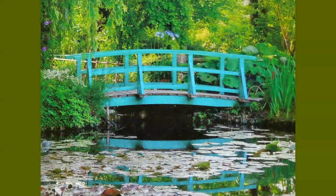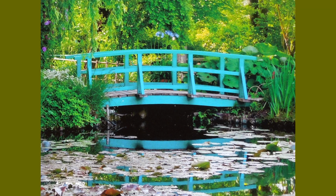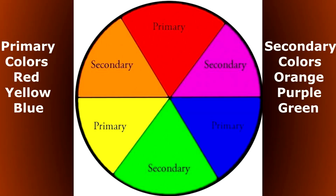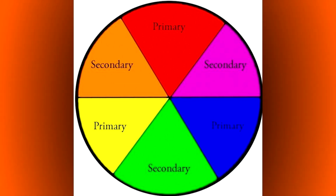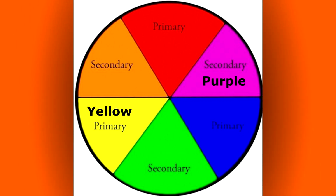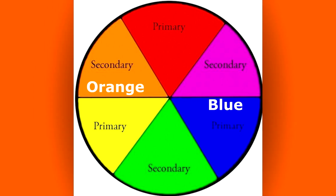Onto my painting. I've chosen this actual picture of Monet's bridge. I intend to paint this bridge in the style of Monet. Let's talk about our color wheel. Primary colors are red, yellow, and blue. Secondary colors are orange, purple, and green. Each of these colors has a complement. Example: the colors red and green are complements. The colors yellow and purple are complements. And the colors blue and orange are complements.